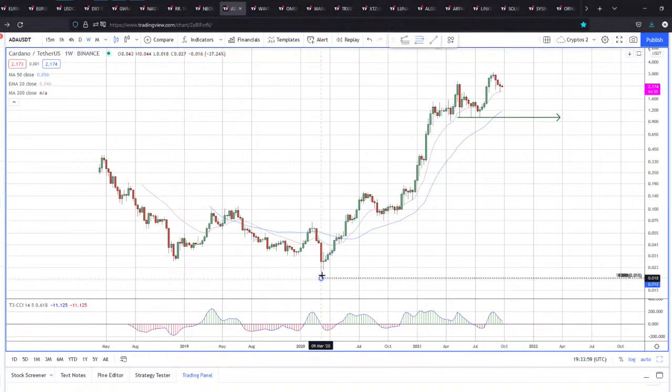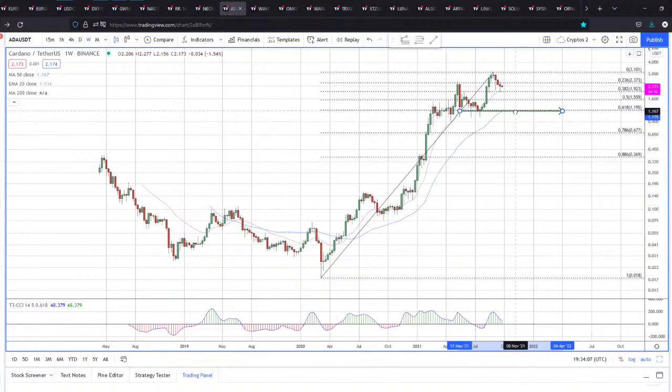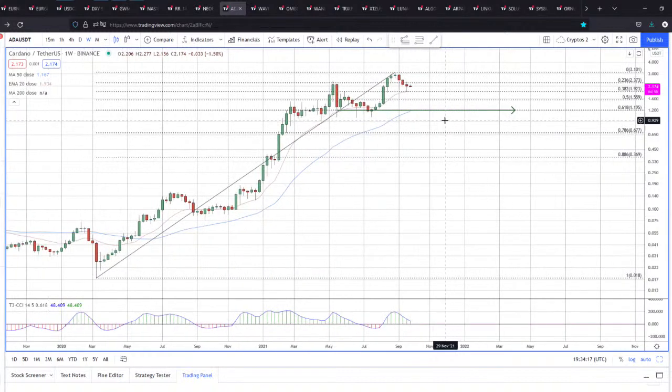In terms of a fib retrace, if we measure from the lows to the highs, that's around the 61.8 level here, isn't it? So that's also where the weekly 50 moving average is. So maybe 1.195 would be a good target. If we lose the support at 1.9, we go to 1.19 in ADA, which is a long way back. I wouldn't hodl it.